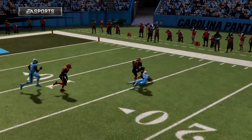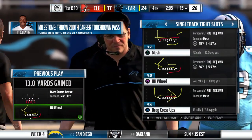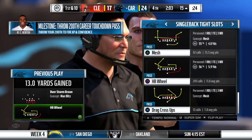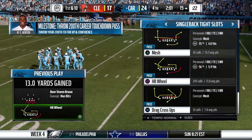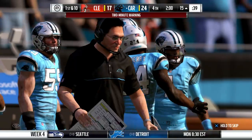What makes Greg Olsen so tough to cover? I think he really is a wide receiver in a tight end's body. He runs his routes with such great precision and some physical toughness, and he really fights and competes for the ball. And then, of course, it helps to have Cam Newton throwing it to you.